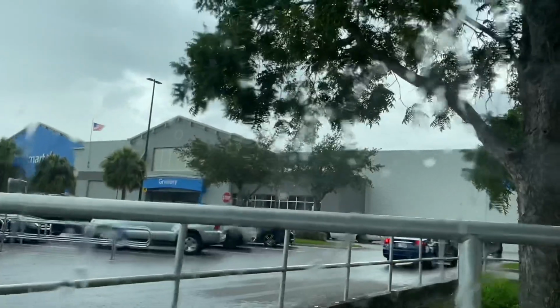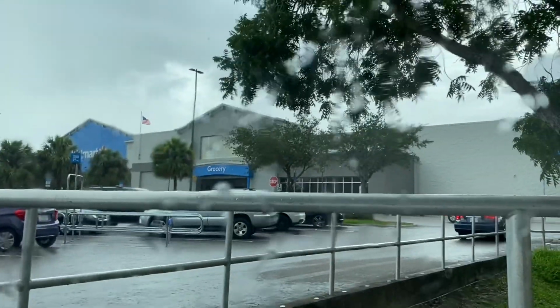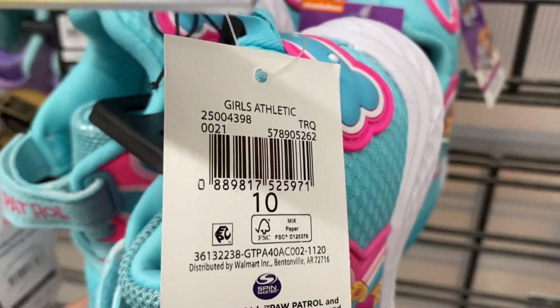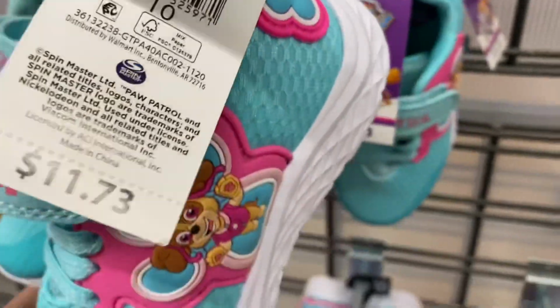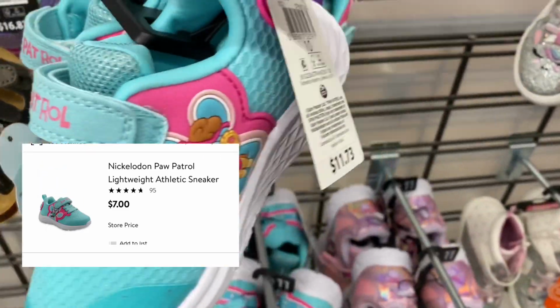We're back at Walmart. Today's super rainy day, so let's just go inside, get dry, and see what kind of deals they have. Hopefully it's a good clearance day. Alright, so this is the barcode. These are the little Paw Patrol shoes, and they are ringing up for $7.